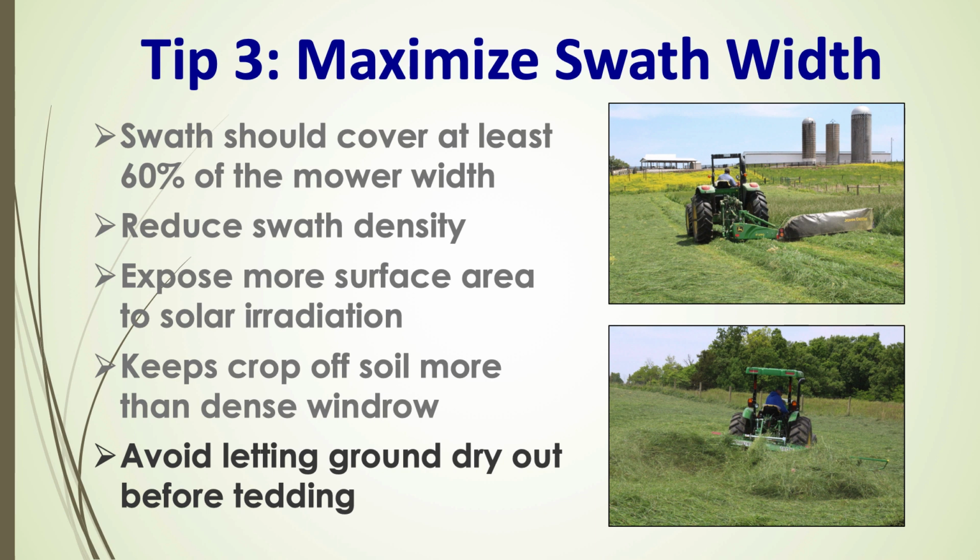And if you're going to ted it, ted it as soon as you cut it. Don't wait for the ground to dry out, because when that forage is concentrated in a smaller windrow before you ted it, it's not drying. Just the surface of it's drying. We want to get it spread out as soon as we can to optimize our drying time.